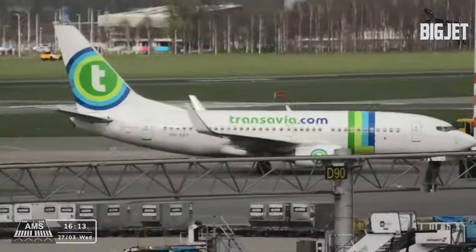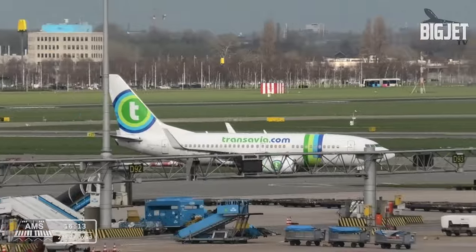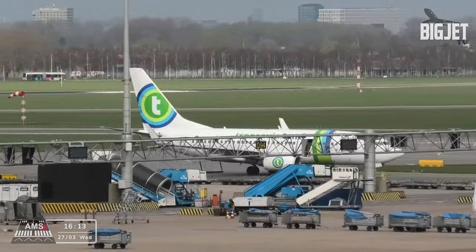Lovely. Oh, that's nice, isn't it? Now, is that what is classified as a retro old Transavia livery? I like that.